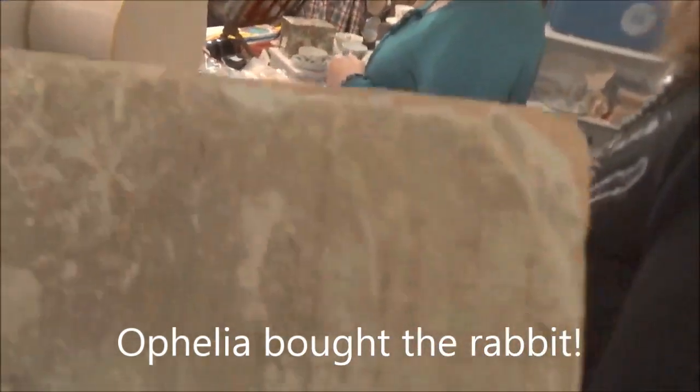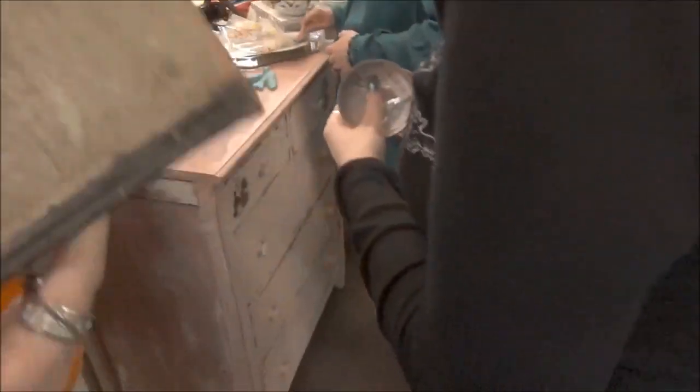Here's a rabbit. Let's see if I can zoom in on this. But I like the way it's sitting. I wonder how old they are. Probably not that old. How much are they? $2.50. What are you getting from it, Gomez?